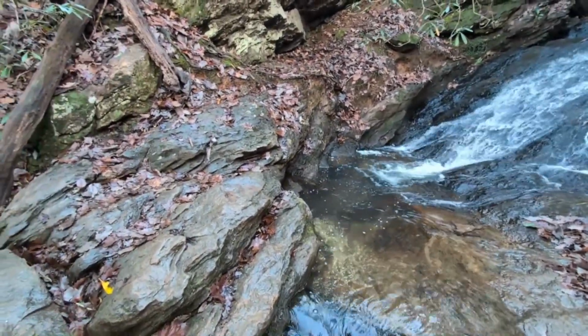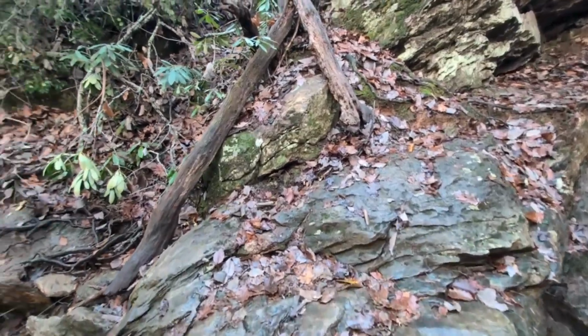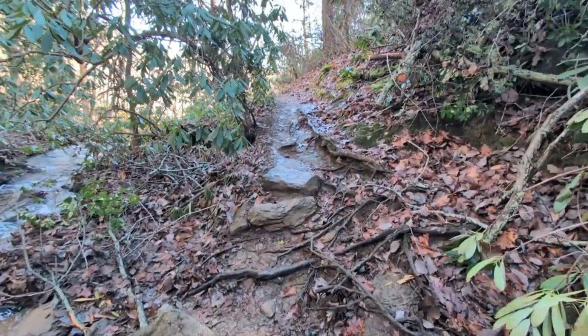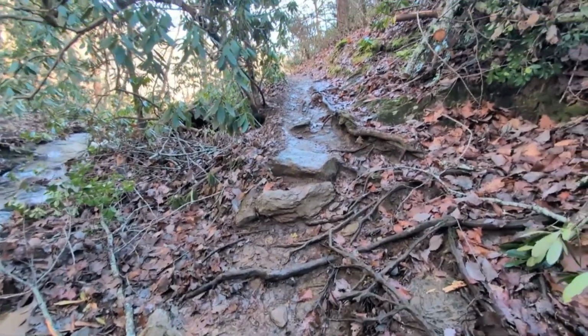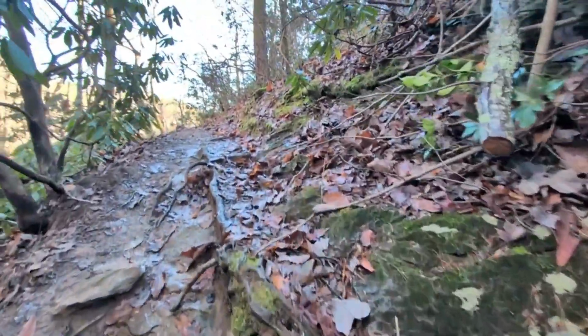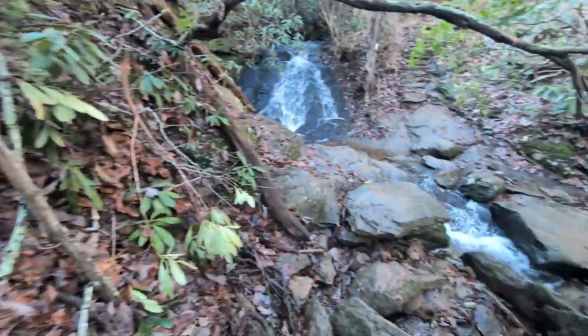Trying not to get my boots wet. Even though I just bought these boots and they say they're waterproof, I'm not ready to test them out yet. As you can see, they're going up. These rocks are pretty wet. All this ground is wet. Everything is, water's coming out, seeping all the way down.